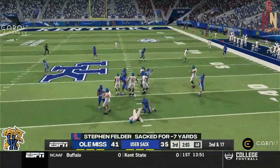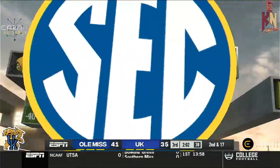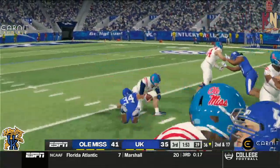And they got him. Love an aggressive mentality from a defense. They brought the safety on the blitz, and he was able to get through there and get all the way to the quarterback for a big loss.